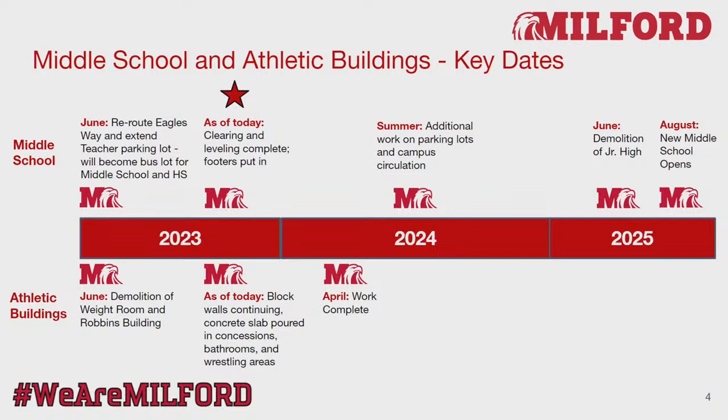I'm working with Conga right now on the schedule to try to get the concession and restroom building opened up a little bit early, but we're still working through that. But that will be complete April or May, 100% complete on the field house. Next summer, some of those alternates that Mr. Spicer mentioned are rerouting of Eagles Way on the south side of the high school, as well as adding some parking lots. We can't really do that work during the school year, so that'll be a big push of what we do next summer in 2024.